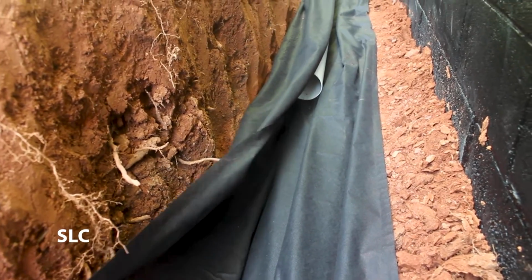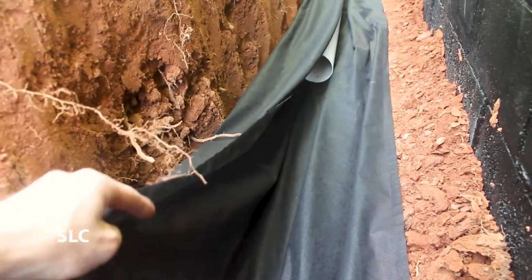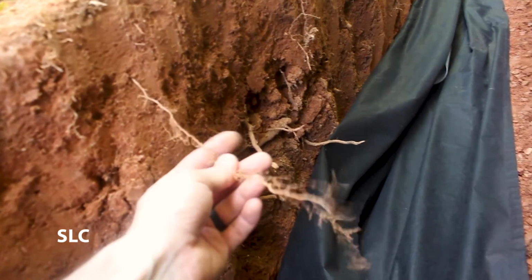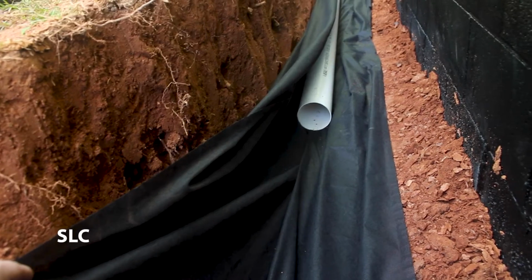Now once we have everything graded the way we want, we've laid down some fabric here. This will help keep out dirt, and as you can see here, all the stinking roots that are gonna be trying to penetrate and get into the water, and it'll help protect the pipe as you see there.